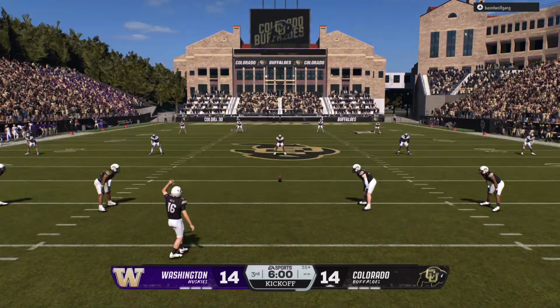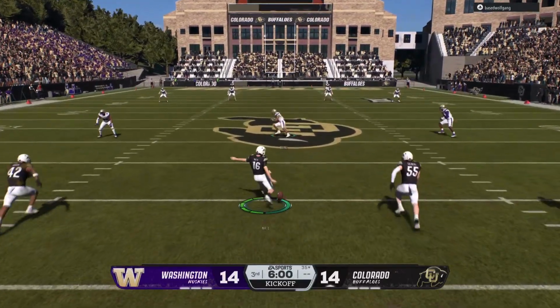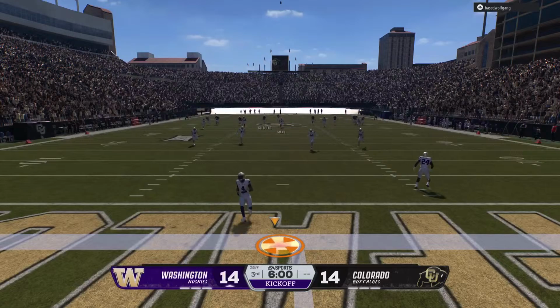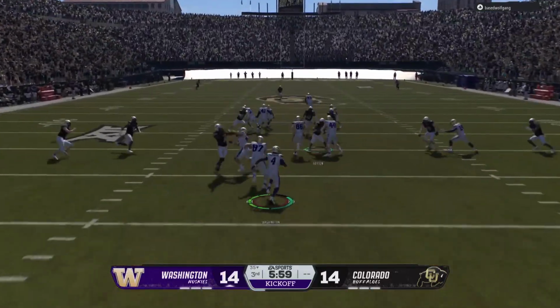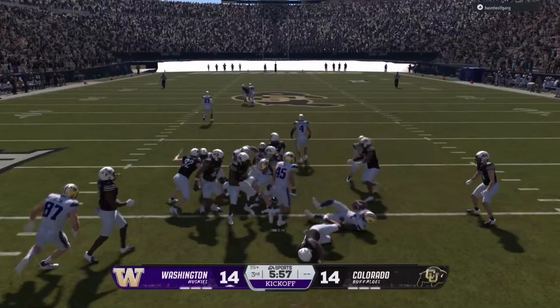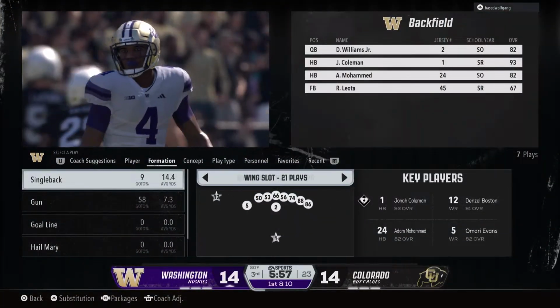The Buffaloes will try to kick this one deep to get things underway in the second half. He'll bring it out. It's Washington. He was hoping for something a little more dynamic, but they get him on the ground at the 20.